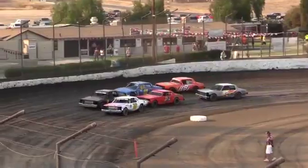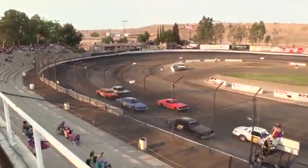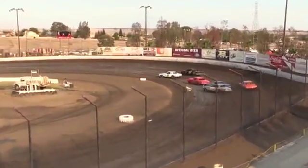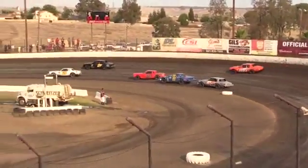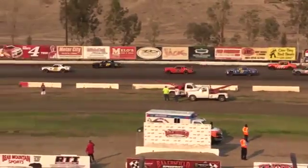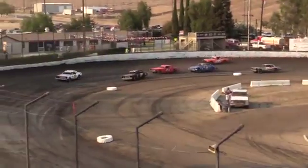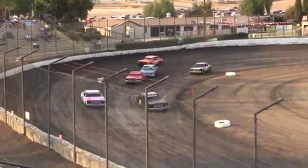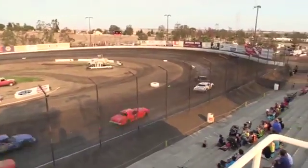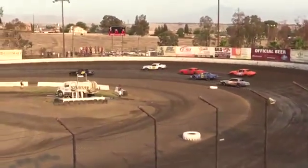Heat race number 1 on track now. The American Stogs take the green flag, July 12th, 2014. And a bit of contact in the back already. Mike Hill leads you away in the number 59, the 21 RRR. Fantastic to see him back on track after a major crash. Last race out, completely tore apart that front end.